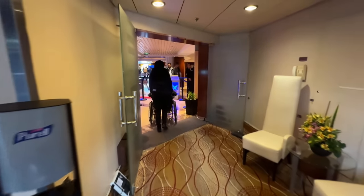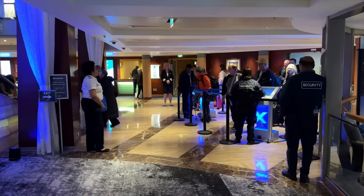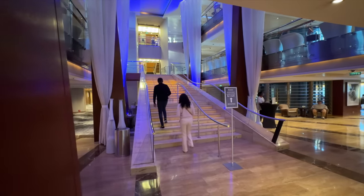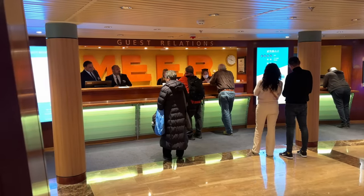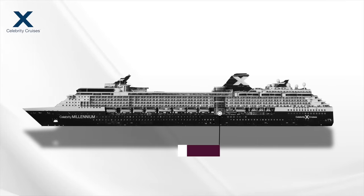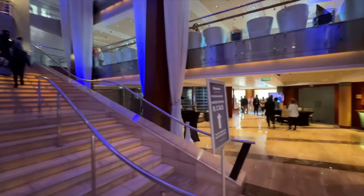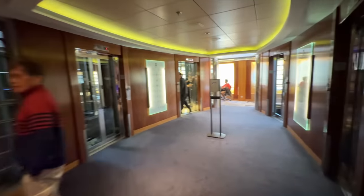First up, I need to swipe my card in order to physically check into the ship. This brings us out into the Grand Foyer, which is the central hub of the ship. Here you can book shore excursions or speak to guest services. We're currently here on deck 3, but we need to travel up to deck 6 for our suite. Let's waste no time and take the portside glass elevators up to our new home.